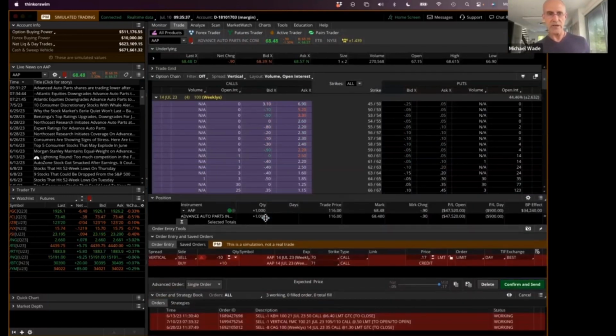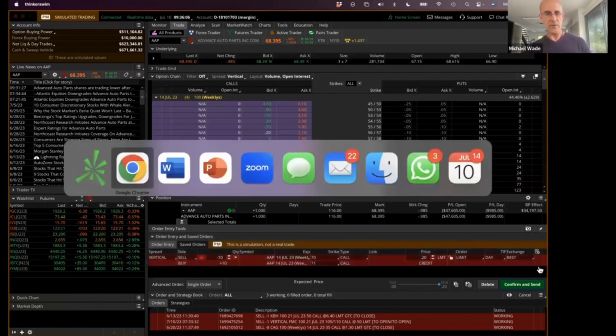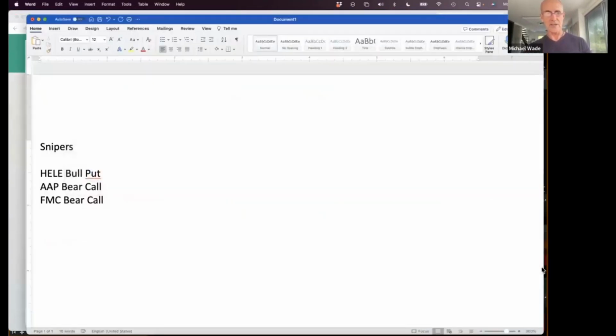But the idea here would be to sell a Friday trade where you get 17 cents and risk 43 cents, which is roughly 20%, close to 25%. So it's a nice little return between now and Friday. Let me put this one up here, but I don't like it because the stock bounced after the bad news. So let me put it up there as a case study.